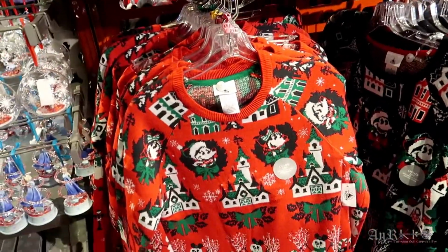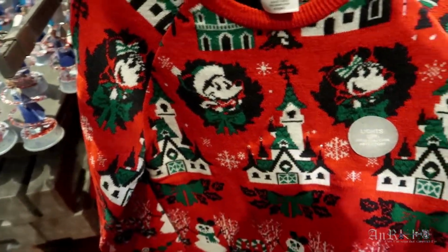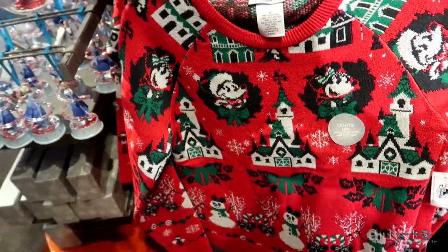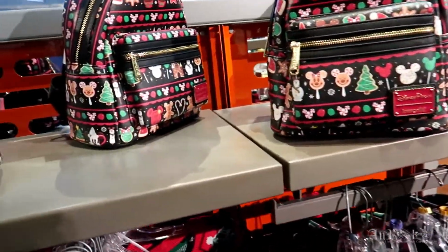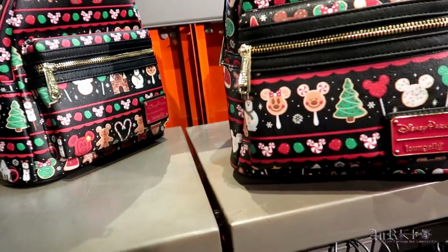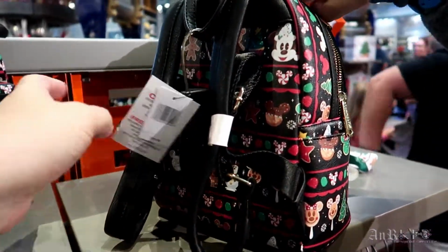The ugly sweaters and the ugly, this thing lights up too. Oh my God, that's funny. $64.99 for a light up ugly sweater in black or red. And then you've got the lounge fly backpack in holiday motif. $75.